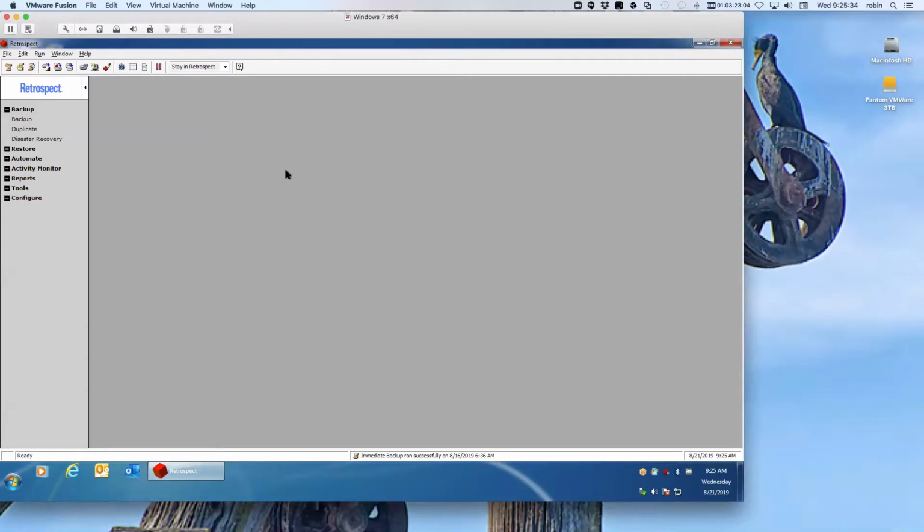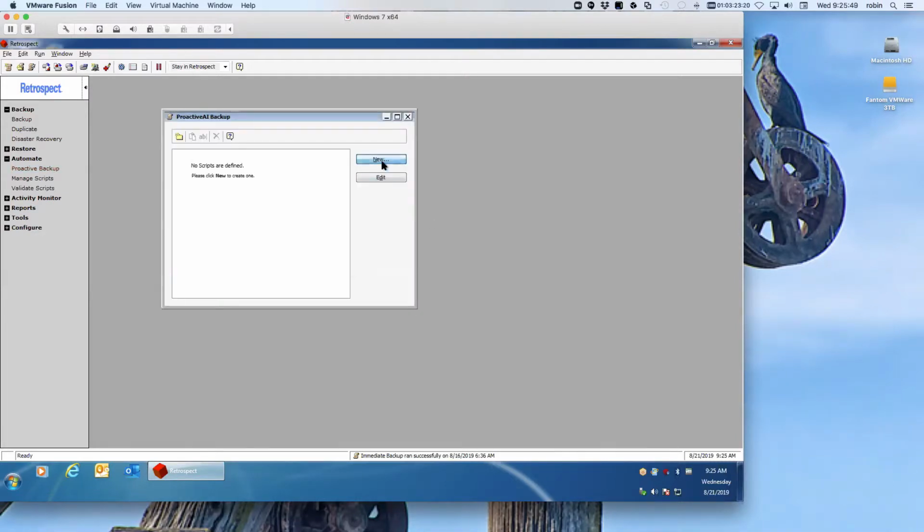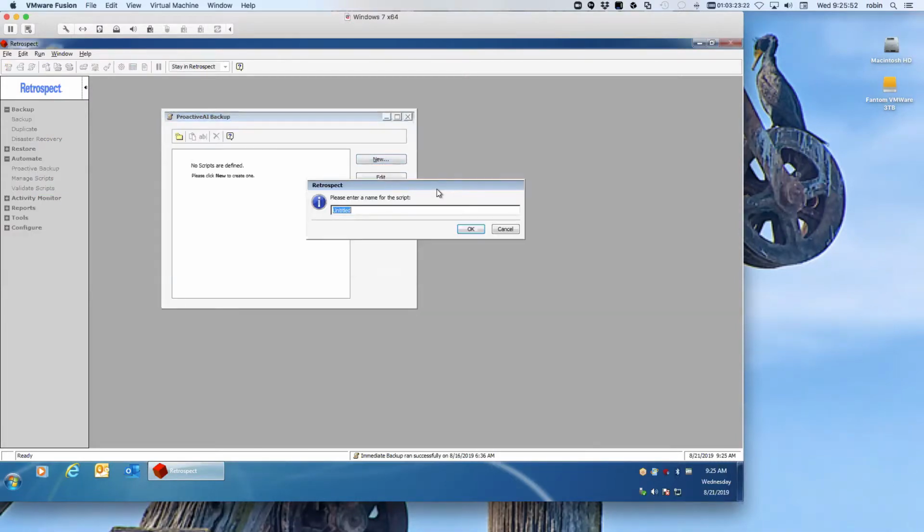Okay, great. Hello everybody, we're going to get started. When you open Retrospect the first time, it looks like the window we see on the screen now. Setting up Proactive Backup is very simple. On the left side, I'm going to go to Automate, then Proactive Backup, click New, give the script a name, something like Nightly Backup, and click OK.